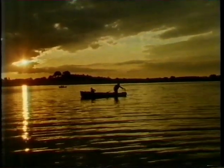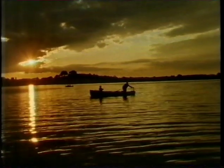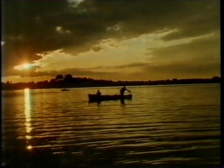Gorgeous. As the light fades, the big fish come on the move. This is my favourite time to be on the lake. Out come the bats, the owls and the creatures of the night. The darker it gets, the less worried the big fish become. And if there's a glimmer of light in the western sky, it's possible to fish right through till 2-3 o'clock, even right through till dawn. And I've often done it.